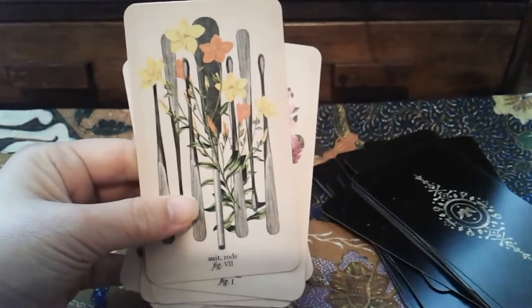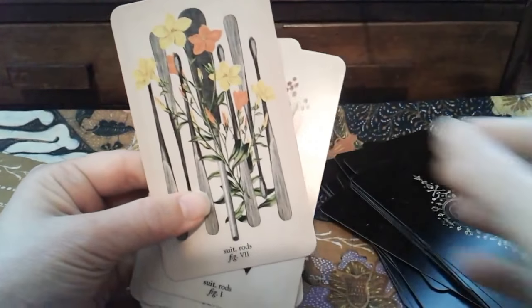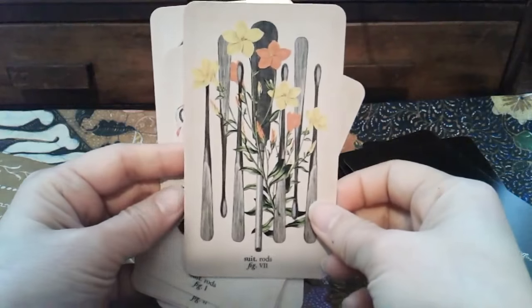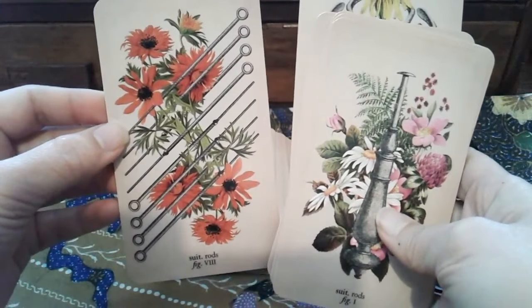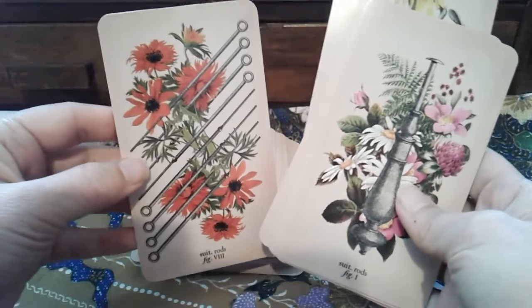Usually I see odd numbers as disruption of the stability of the even numbers, and so I prefer to see 3-3 with one sticking out to just show the odd one out. So this is pretty, but I'm not quite sure if this is ideal for me personally in the way that I read the pips. This is the 8, and so this is very much reminiscent of the Rider Waite Smith, the 8 here. Usually it's 4 and 4, just to see the even.